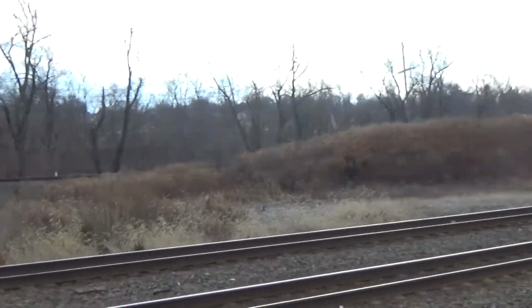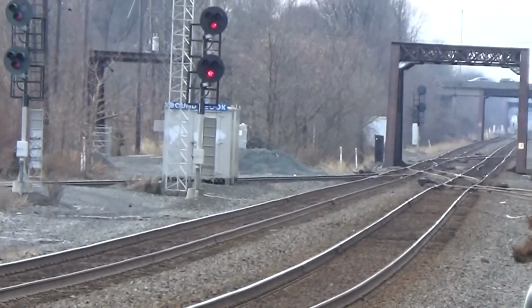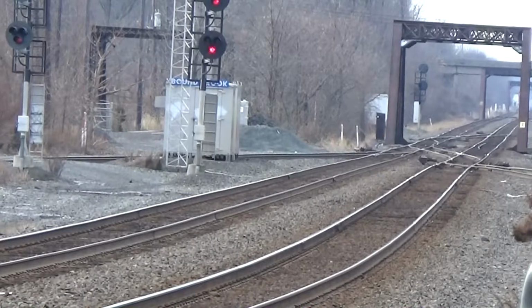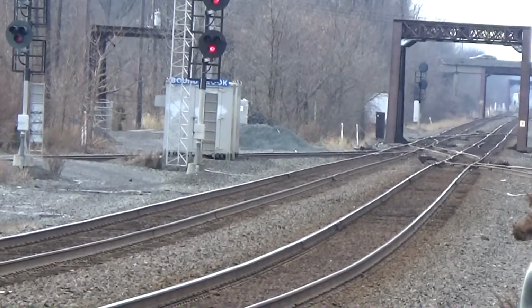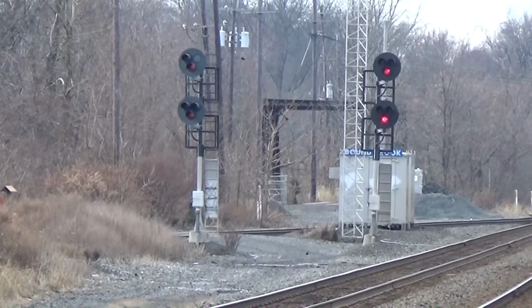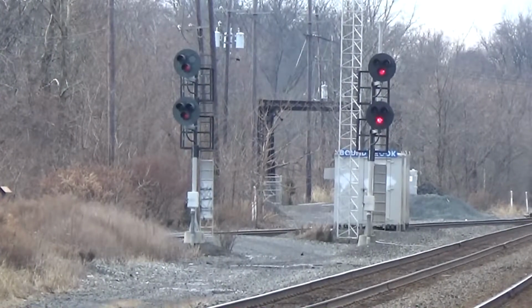If we turn this way and look down there, you'll see a switch. That switch is how the Port Reading line connects to the Lehigh line. That switch, called Bound Brook Junction, is technically the beginning of the Port Reading line, as that's the point where it split off from the Lehigh line. Now, if you notice, there's a second bridge next to it. That bridge was used by the Port Reading line back in the days of the Reading Railroad, as it did not share the trackage with the Lehigh Valley Railroad.